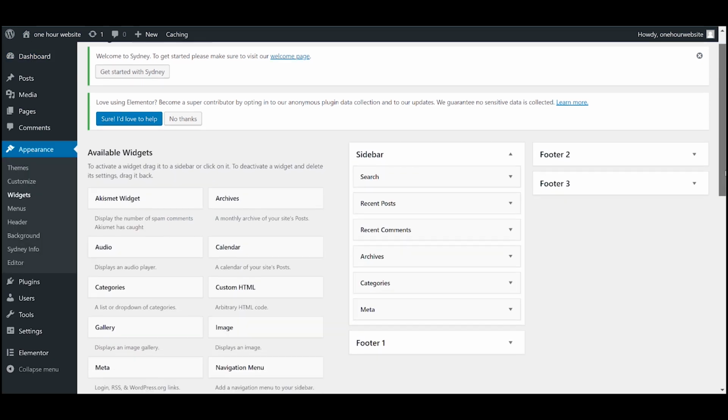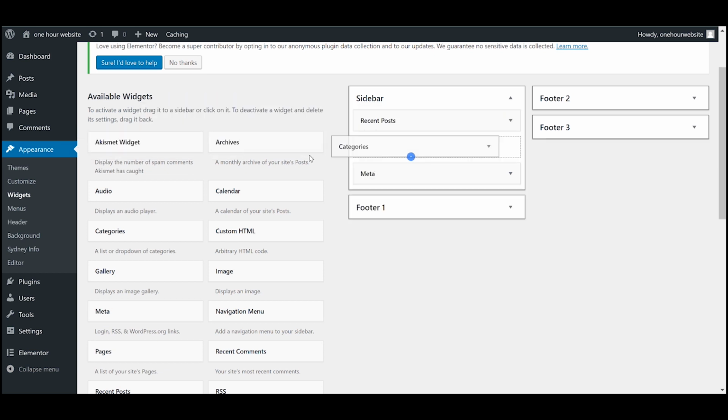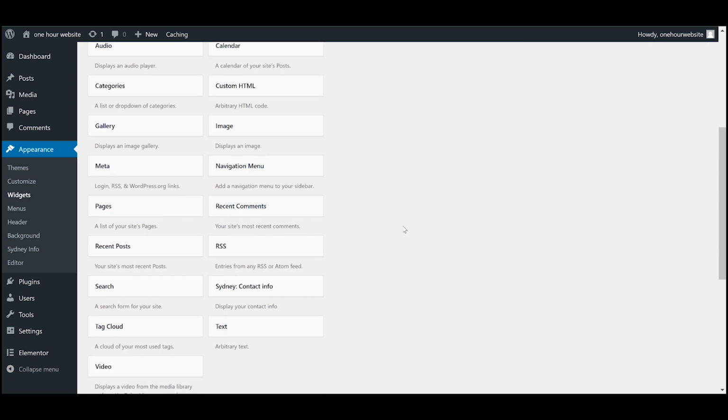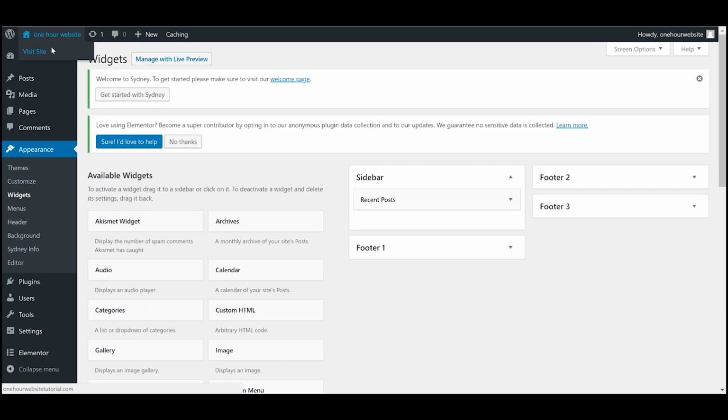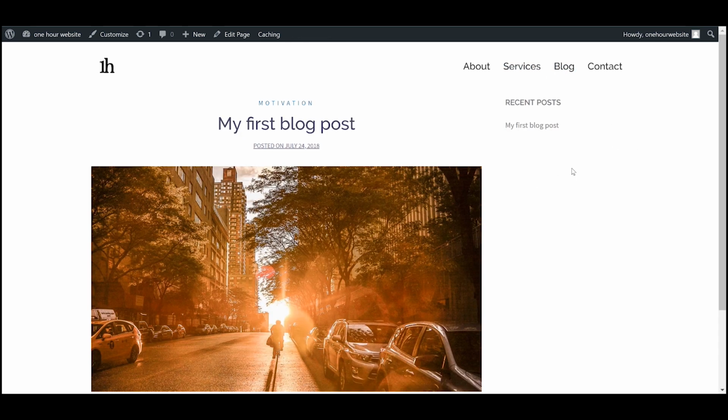Now this is the area where we can control what's appearing in the sidebar. Okay, so at the moment we've got a search bar. I don't think that's needed. Recent comments, not needed. Archives, not needed. Categories, probably not needed. Meta. So I think just having the recent posts maybe is all we really need. If we go back to our site and we go to our blog, you'll see that it's looking a lot cleaner now.